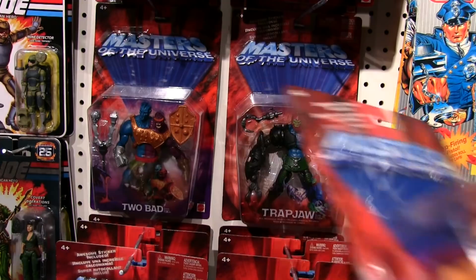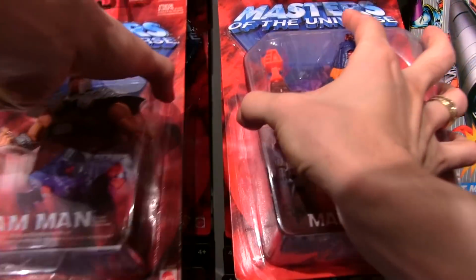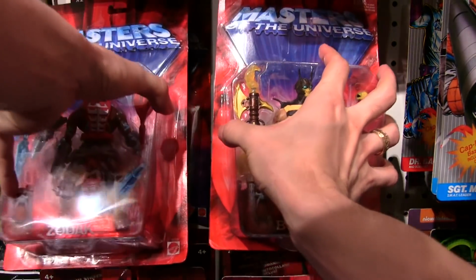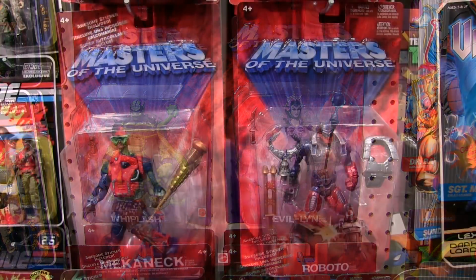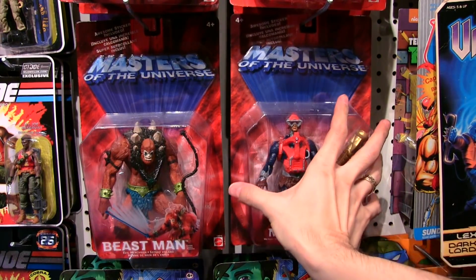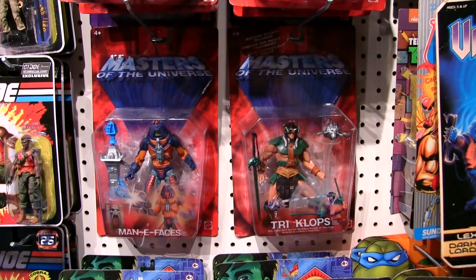Too Bad and Trapjaw, Ram Man and the chase version of Manny Faces, a rare Zodak on red card, and Buzz-Off, who I've called B-Guy since 1984. Whiplash and the real evil witch, Evil Lyn, Mechanic and Roboto, Beastman and the chase version of Mechanic, Triclops and the regular Manny Faces.